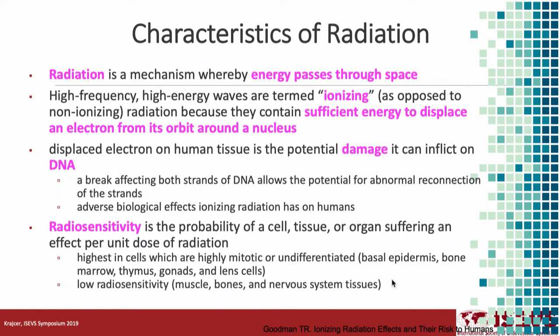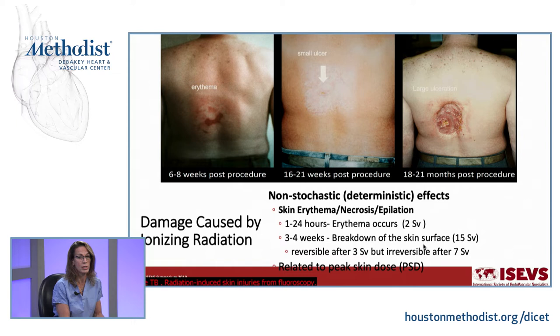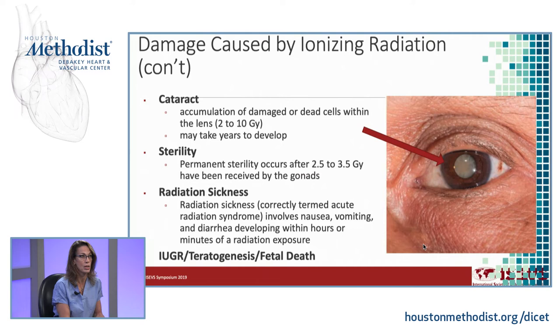And what we would like to do is try to educate people and inform them how they can live a safer life and use radiation more wisely. So to do so, what we'd like to do is explain that proper shielding and proper protection methods have to be used by the operators, as Dr. Krajcer has discussed. Also, there are different technologies evolving that will help us do better with patients in reducing radiation exposure. People can develop cataracts over time, as well as have problems with sterility and radiation sickness with too much exposure.